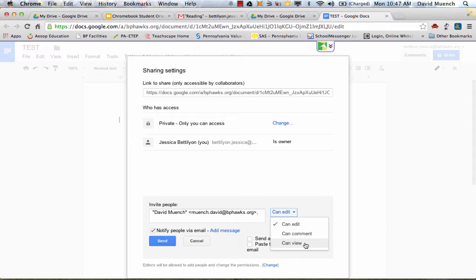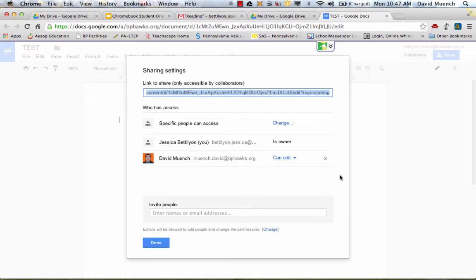I want you to type in their name and then hit send. You should then see their name pop up under yours, and it will also tell you what rights they have to your document, if they can edit it, if they can comment on it, and if they can view it. Once you've done that, lower your screen so I know that you're ready to go.